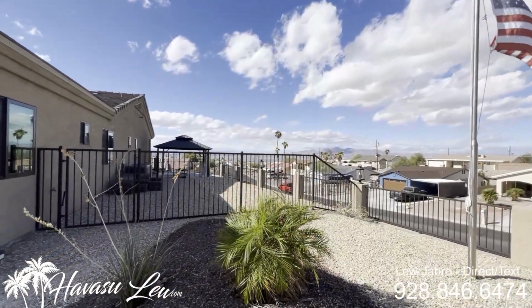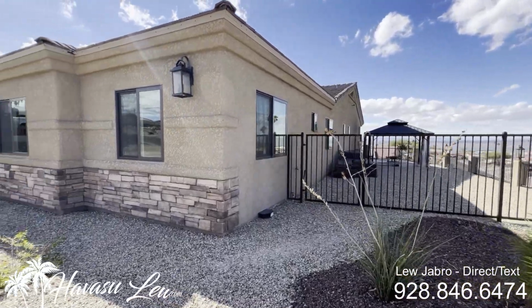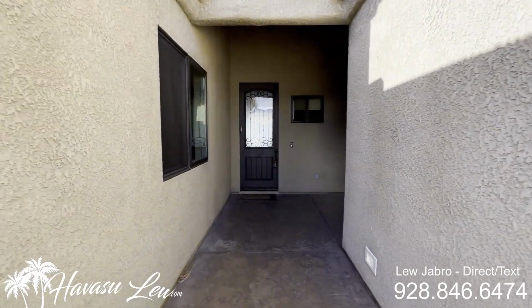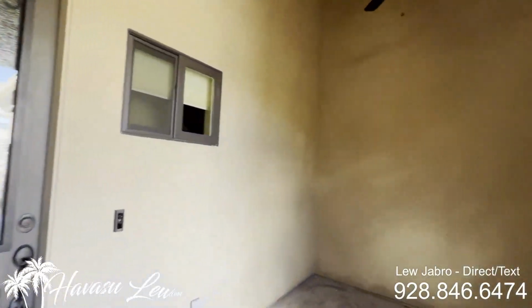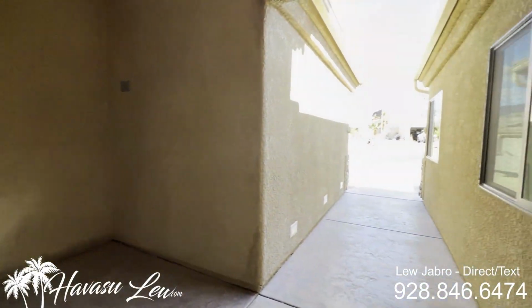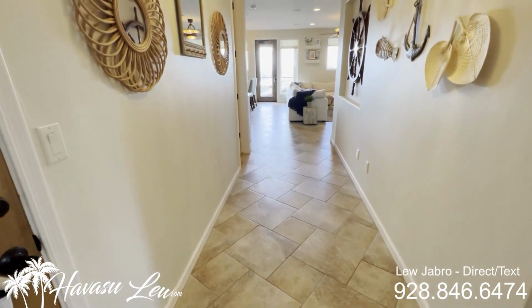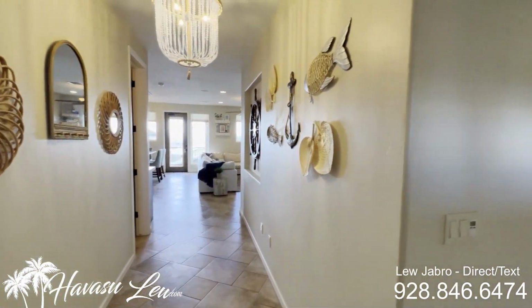So it looks like you have a real nice lake view off the back here. Let's go check it out. All right, so you have this nice little courtyard type entry, 8-foot interior door. A little different. All right guys, this is a 3-bedroom, 3-bath, built in 2018, 2,331 square feet.